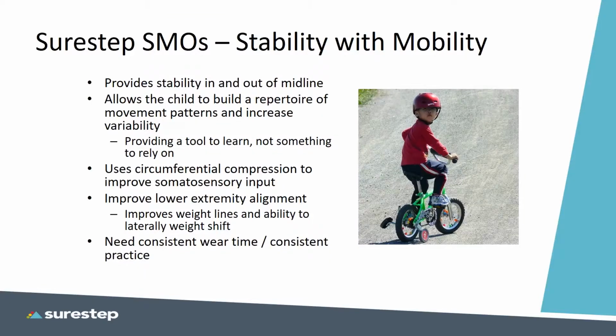As a wrap-up, the Surestep SMOs and stability with mobility. They're very unique in that they provide stability in and out of midline. They allow the child to build a repertoire of movement patterns and increase variability. And we provide a tool to learn, not something to rely on. We use circumferential compression to improve somatosensory input, improve lower extremity alignment, improve the weight lines and the ability to laterally weight shift. And it's important to consider a consistent wear time for consistent practice. We firmly believe the Surestep SMOs are the best option in the industry for the patients you treat.